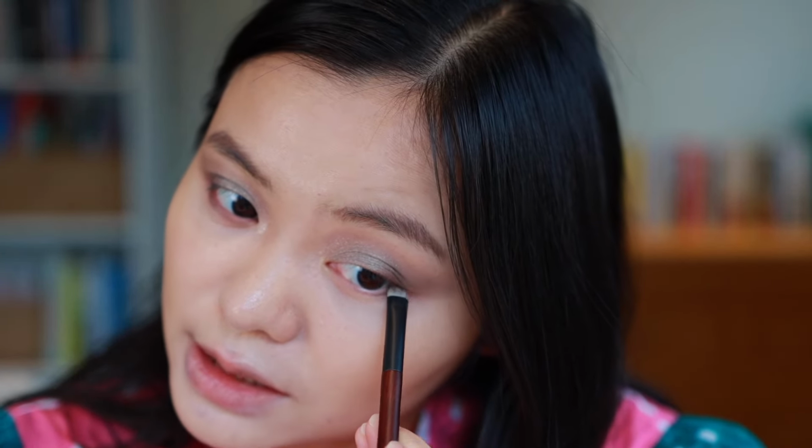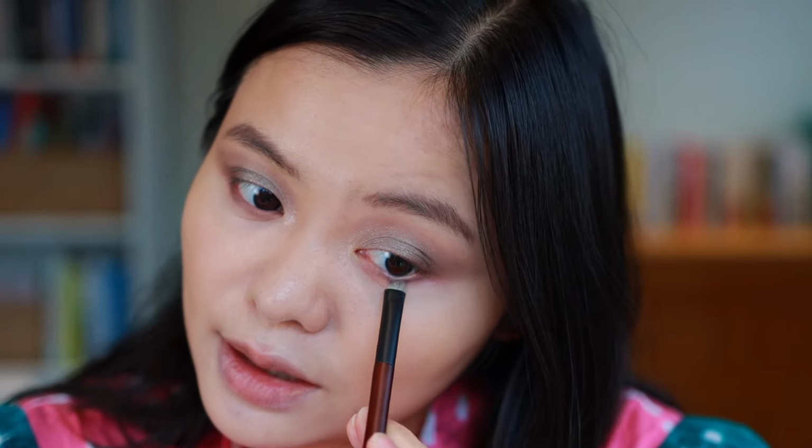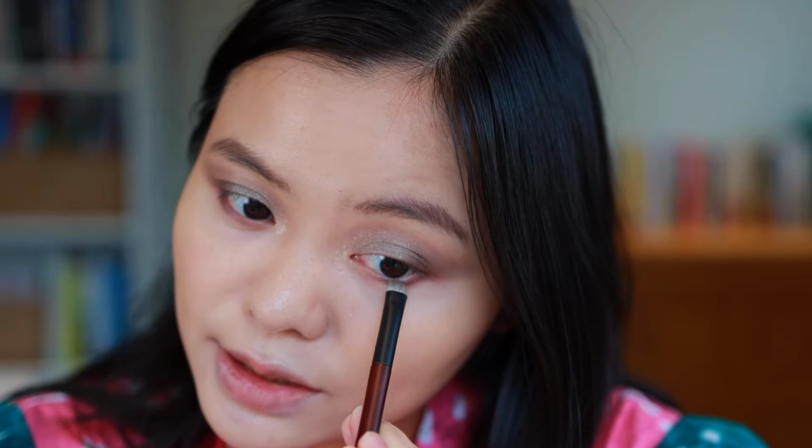And I'm just going to run this along the lower lash line. This is a super soft, very comfortable brush for the lower lash line area. And in general, I've just been really loving this Tradition Select series. It's very fun to use, very luxurious, feels great on the eyes. And especially for looks like this where you're not trying to do anything extremely precise and you just want something a little bit more blurred out, then I think this set is really great for that.